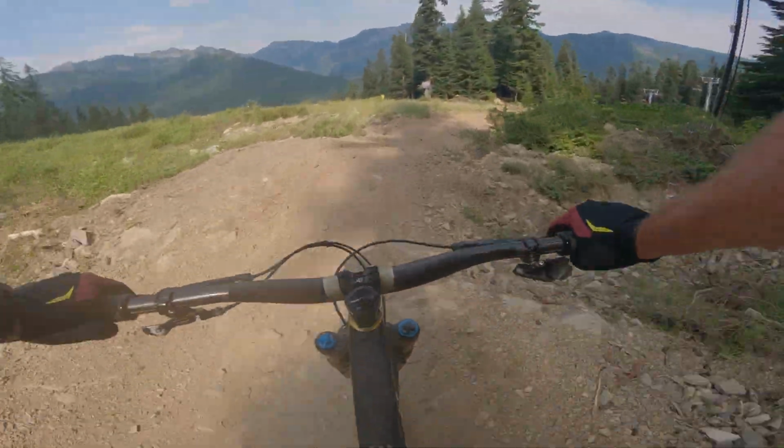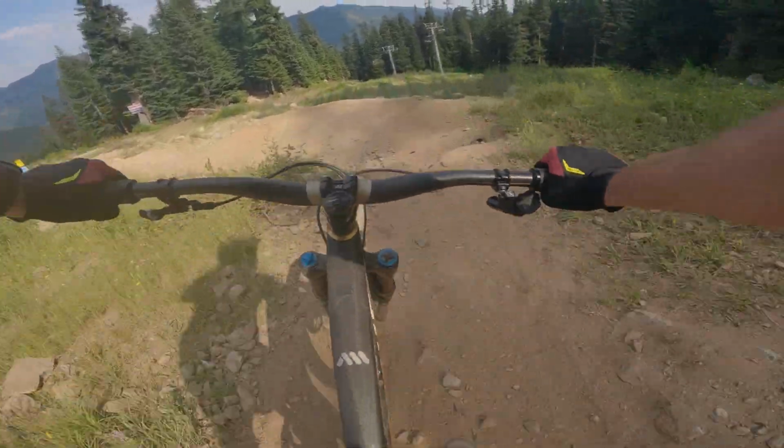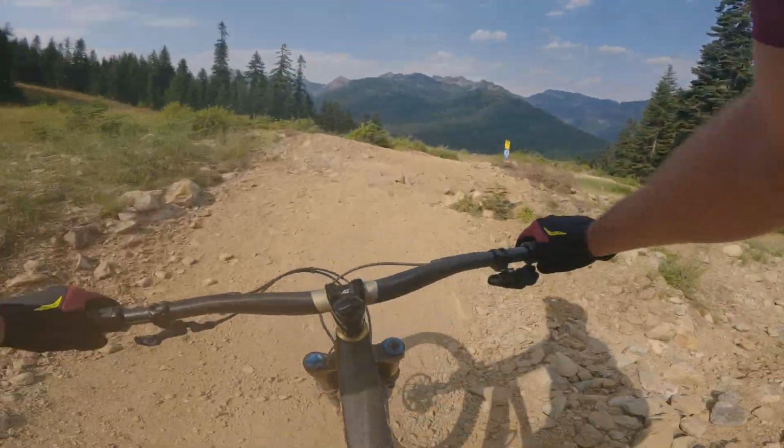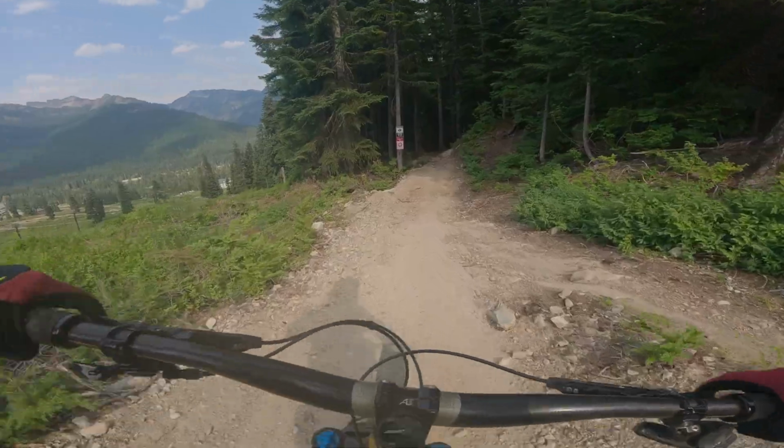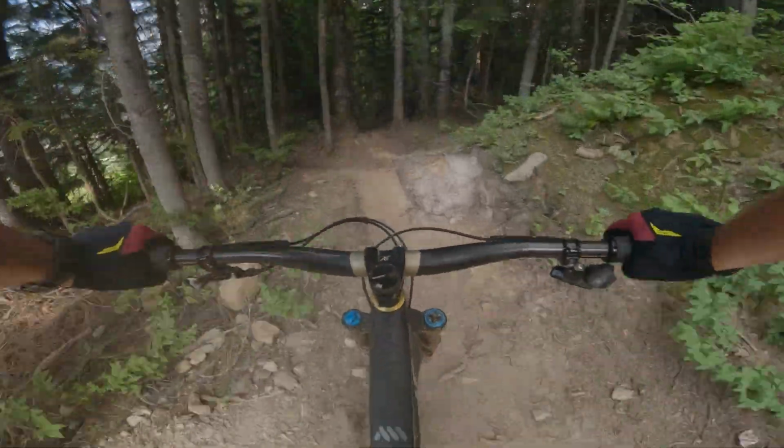Where upper and lower Silver Fir meet, there's a flat meadow that's a great spot to regroup your party, fix any mechanicals, or shotgun your drinks before dropping into the lower section. The lower Silver Fir DH.